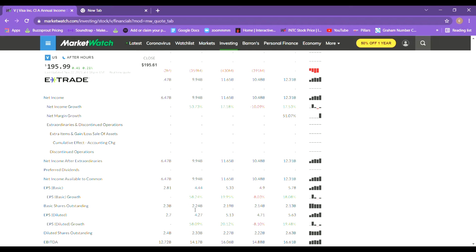The last thing to look at on the income statement is the shares outstanding. This is something you want to see decrease. The more it goes up, the less your shares are worth. As you can see, they've been handling this so well as every year has been decreasing so far.